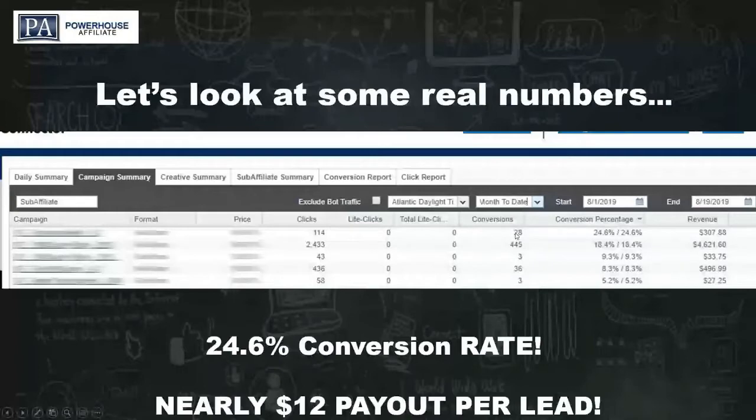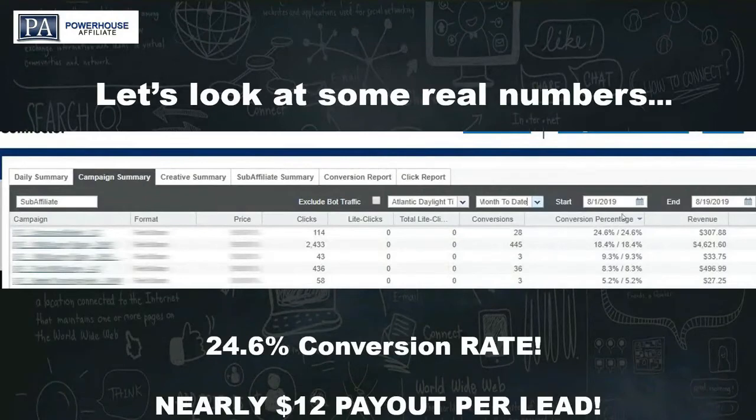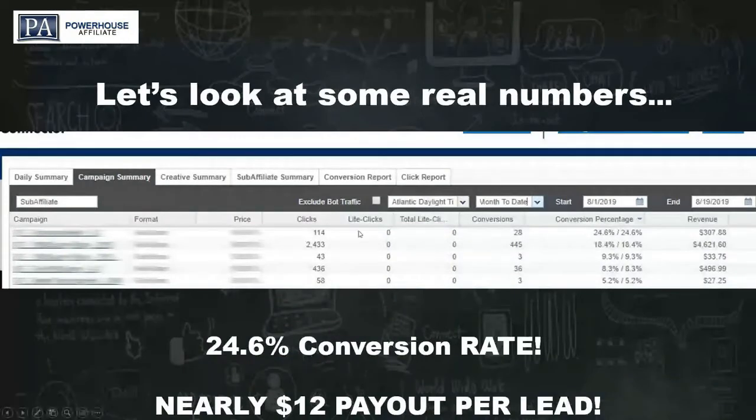As you can see here, first offer, 114 clicks to the offer, 28 conversions. That is a 24.6% conversion rate. Now, when we're talking about sale offers, most training out there and most affiliate marketers will agree that a regular conversion rate for a sale offer is generally never over 5%. 5% is actually pretty good. So if you're getting a 24.6% conversion rate, a lower payout doesn't really matter in terms of how much, well, it does matter depending on how much your costs per click are, but this is the type of percentage on conversions you can expect. And as you can see, I'm getting $307 in revenue. All of these stats, this one here is even like an 18.4% conversion rate, is also insane, okay? These are extremely high conversion rates. And if you do the math, you're going to see that I'm getting roughly $12 payout per lead.